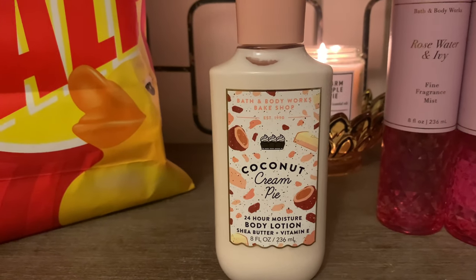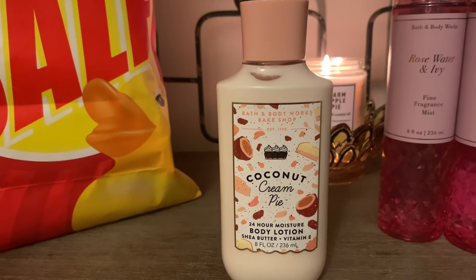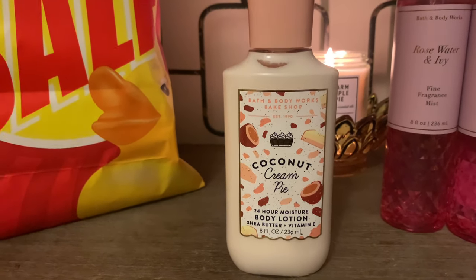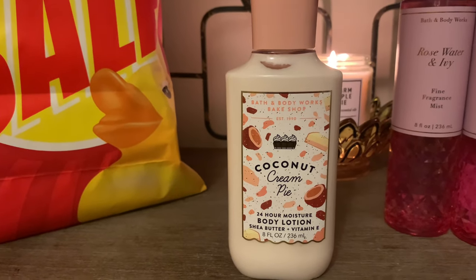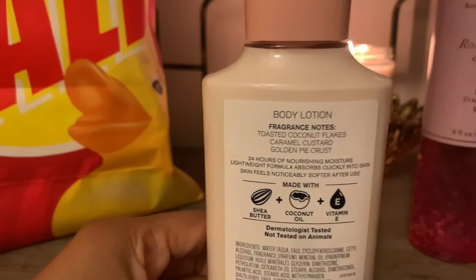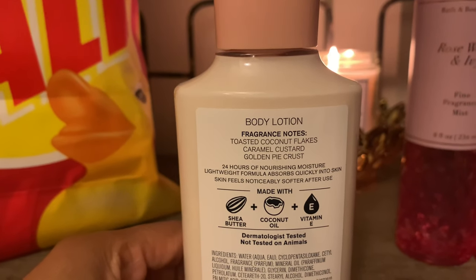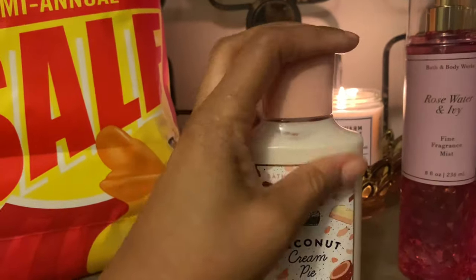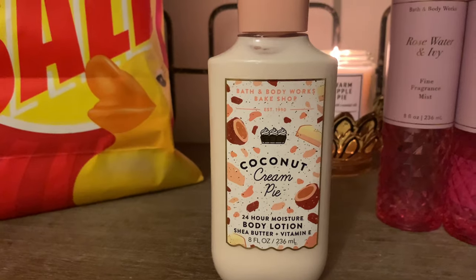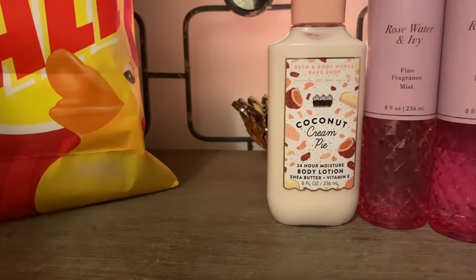And this one smells like a true coconut cream pie. I definitely get that crust note. It smells like a baked coconut cream pie. So that's the best way I can describe that. If you like coconut cream pie, you would love this scent on you. I do. Here are the notes: toasted coconut flakes, caramel custard, golden pie crust. It's nice and creamy. It's not offensive. Nothing pungent about this scent. Just a nice creamy coconut pie scent. So I highly recommend that one for coconut lovers.